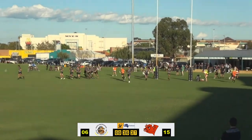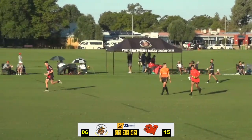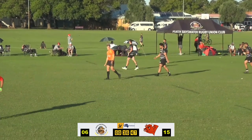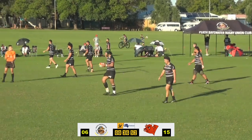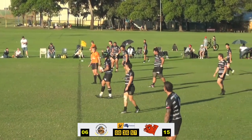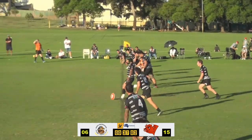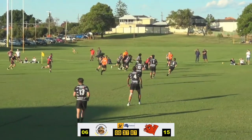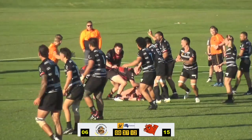And that ball will not make it. It's waved off by the officials, so it'll remain 6-15. Perth Bayswater, the home side, with two penalties, and the visitors 15 through that outstanding try. Now Perth Bayswater to return the ball, slipping behind in this game. They try to retrieve that, but Sawyers jumps up and takes a fantastic mark to retrieve that ball.